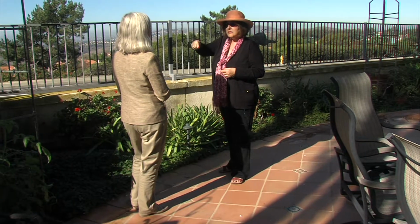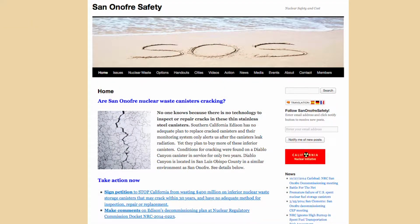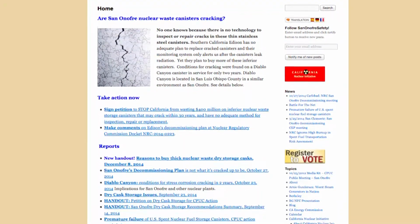We're looking at the waste sitting here for potentially hundreds of years. We don't know how many years it's going to sit here. And the NRC only certifies these casks for 20 years. Gilmore founded a website devoted to her research on how to decommission San Onofre safely. She was recently invited by the Nuclear Regulatory Commission to speak at a regulatory conference in Maryland.